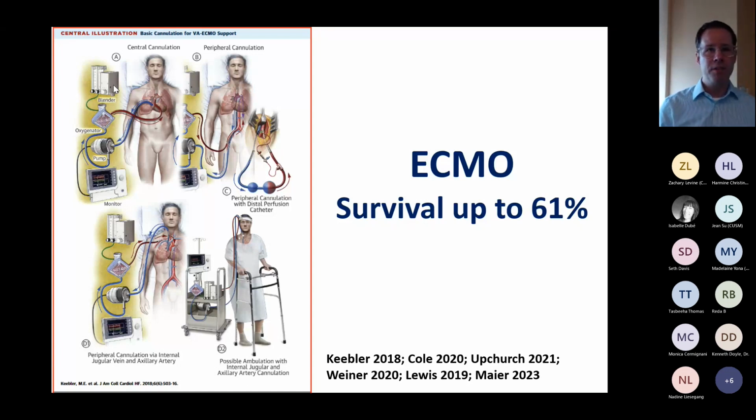And what we found in tox patients is the survival is up to 61%, which is way higher than almost any other reason that you would be using ECMO. So it kind of confirms what we thought. And there's more and more data coming out as the years go on. So if you are at a place that can do ECMO, or you can get someone transferred to an ECMO center, then yes, I would consider that even before lipid. I absolutely would do that.